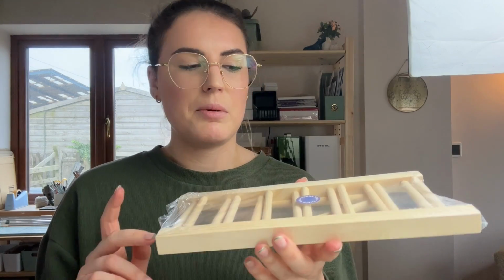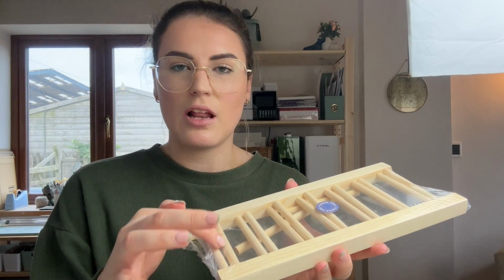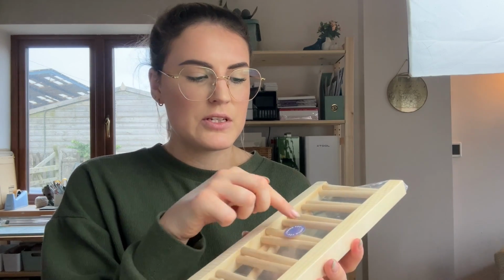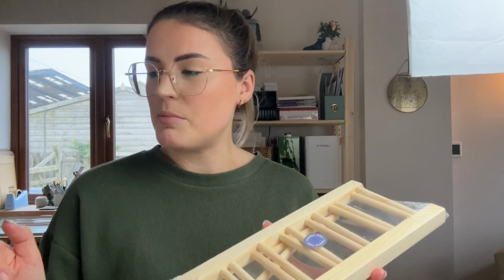And I also got another plate stand from eBay. This has one extra slot on it compared to my other one because they didn't have any of the 5 slot ones left. So they're not going to be perfectly symmetrical, but hey ho, it's not the end of the world, is it? It doesn't really matter that much. So yeah, that's the new bits that I've picked up.